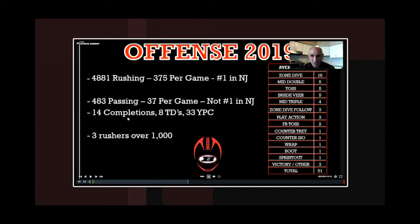I think on the idea of balance, clearly we were not balanced run to pass. But when you make those passes count, and make sure that they have to defend the whole field in terms of different guys carrying the ball, I think that you can achieve balance.